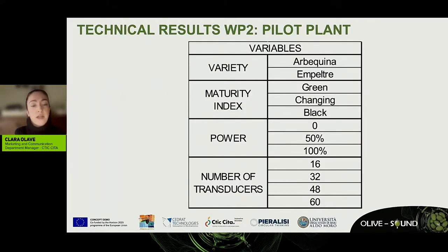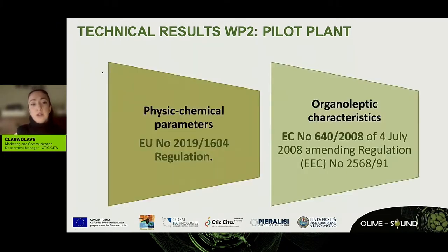Next slide, please. Well, once the prototype was installed and the system was checked to run properly, we made pilot tests on different types of olives. The olives were different not only from the variety perspective, but also from a maturity index point of view. And we also played with applying different intensity of power and using different numbers of transducers in those pilot tests so as to obtain different results.